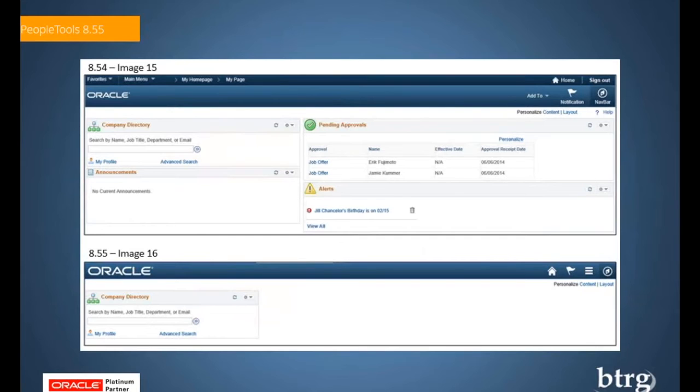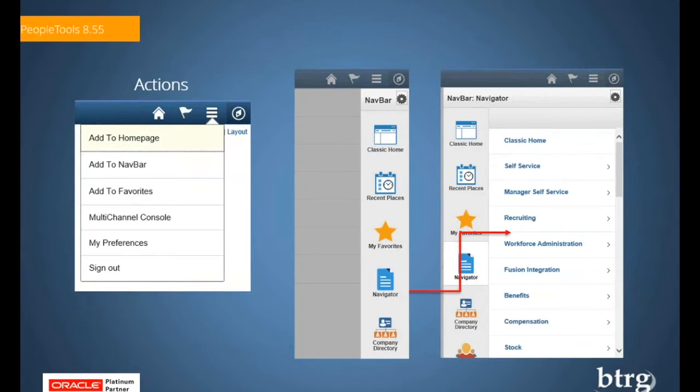The home icon is, of course, there with the home, and then the sign out is under the actions section. So we'll look at those in the next slide. You'll see the differences. If you hit the actions, you'll see add to home page, you'll see add to your nav bar, and you'll see the sign out there at the bottom. So that's what the changes in the typical home page navigation bar look like on the desktop.